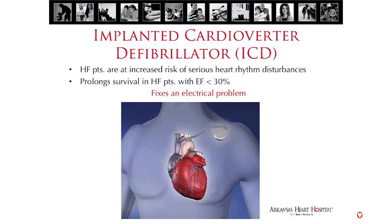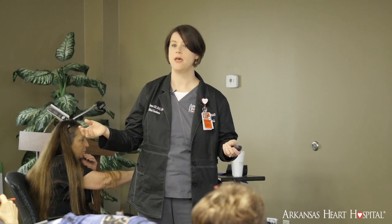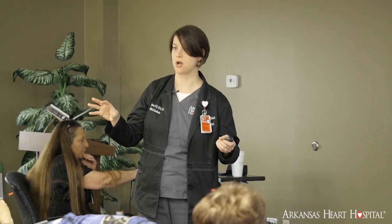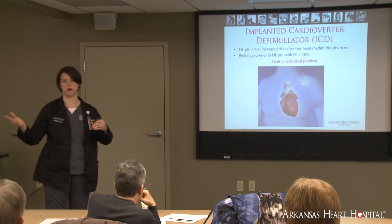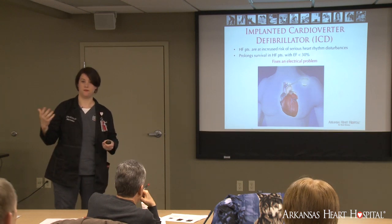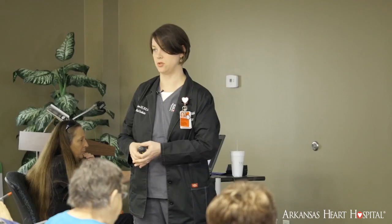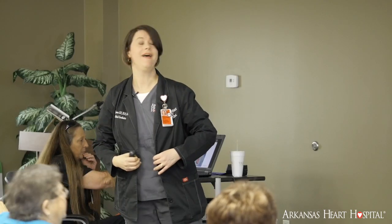Heart failure patients are at increased risk, patients with systolic heart failure. And if you have an ejection fraction of below 30%, you are at high risk of having a very bad heart rhythm called ventricular fibrillation or rapid ventricular tachycardia, that the only way to treat that rhythm is with a shock. And, you know, like you see on ER or these TV shows where they haul you in and do the defibrillator thing. Well, if you have a rhythm like that, you have to be shocked within about 10 seconds or you will not be doing well.